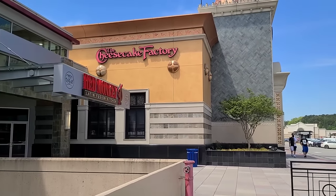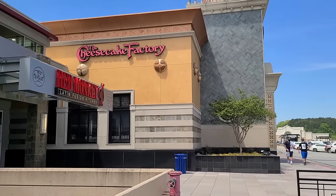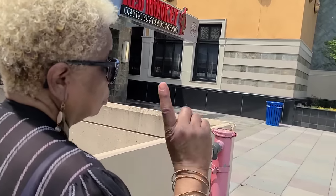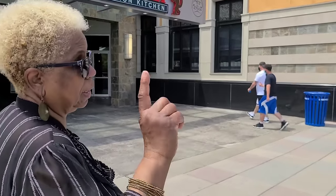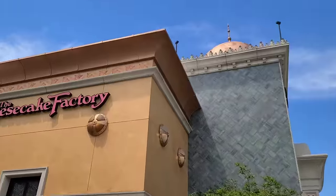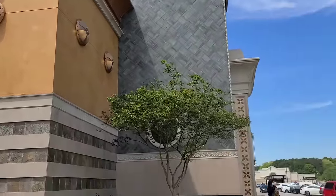Mom says no to the Cheesecake Factory. She says no. She thumbs him down. I don't talk too much junk about people that go there and think it's a Taj Mahal. I cannot go in there. So we're going to go to PF Chang's, if it ain't crowded.